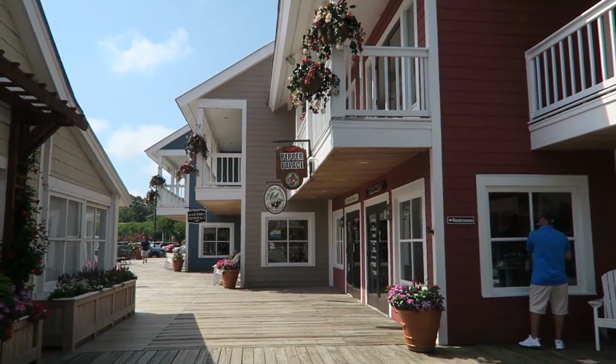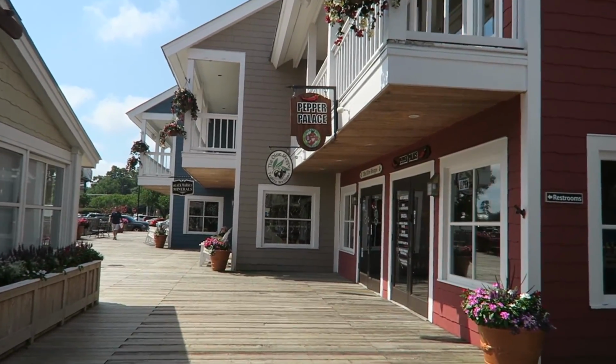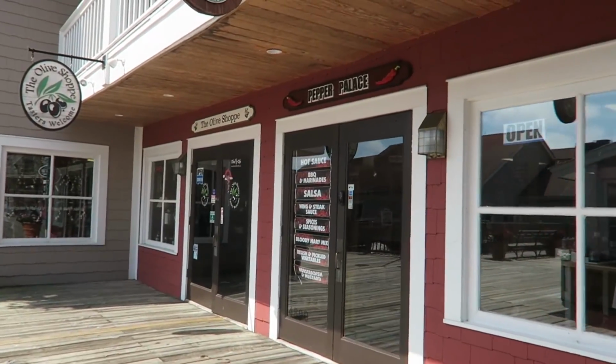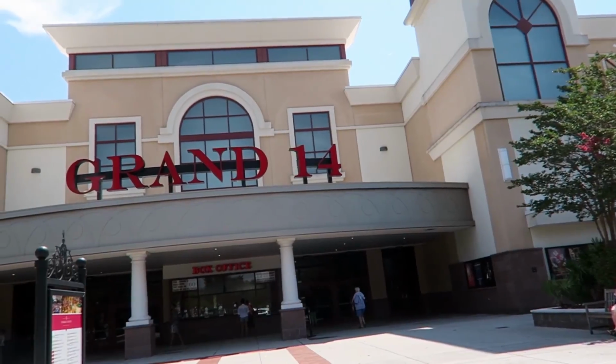Myrtle Beach is home to a ton of different shopping opportunities. I'm just going to barely scratch the surface. One place you can go is Market Commons, and in addition to shopping and dining, they also have the movie theater and a bowling alley.